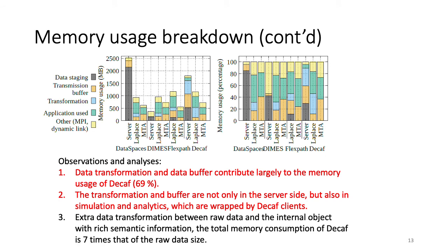So we further break down the memory usage of Decaf. We can see that the data transformation and the data buffer contribute largely to the memory usage of Decaf, about 69%. And the transformation and the buffer are not only on the server side, but also in the simulation and the analytics, which are wrapped by Decaf clients. This is the extra data transformation between raw data and the internal Python objects with rich semantic information. The total memory consumption of Decaf is 7 times the raw data size. That explains why the memory usage of Decaf is more than 2 gigabytes, but the actual staging data in the Decaf server is only about 256 megabytes.